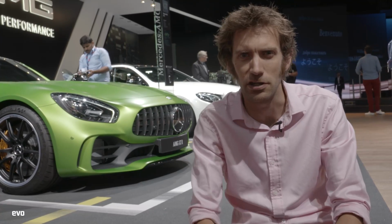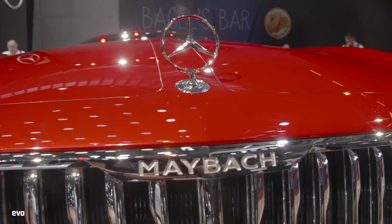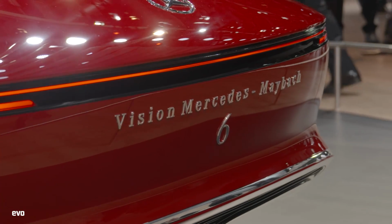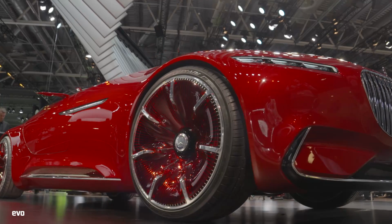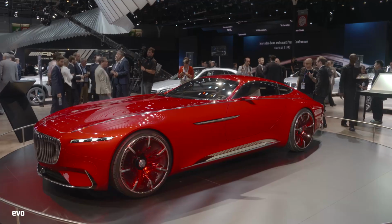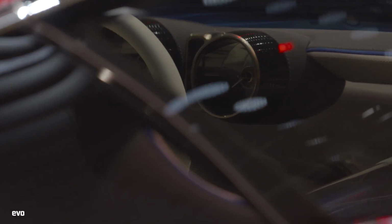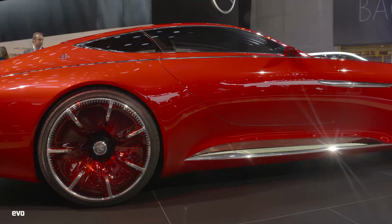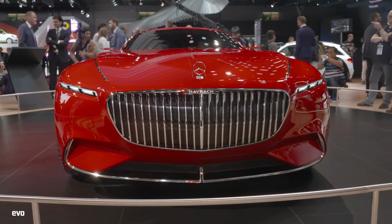I should have mentioned the engine on the Maybach as well, which is, well, it's not an engine, of course, it's electric, 4 electric motors, as we saw on the SLS electric, and it's got 550 kilowatts, which equates to about 750 horsepower, which is ample. So saying 0 to 60 miles an hour in under 4 seconds, and a range of around 300 miles, which sounds pretty impressive. It's just a concept, of course.